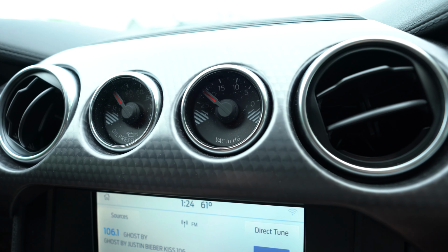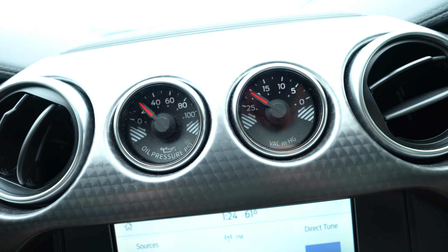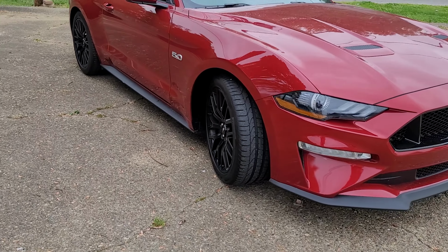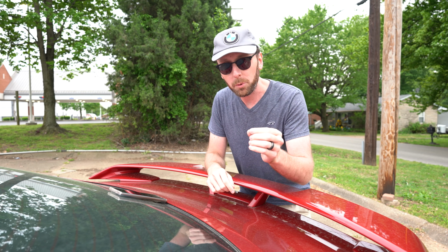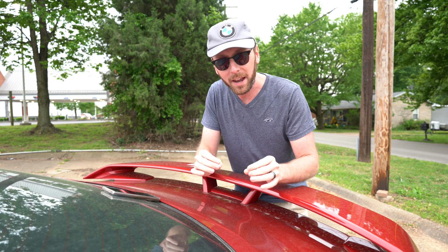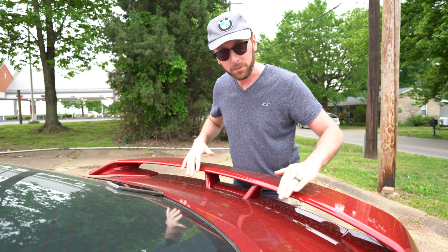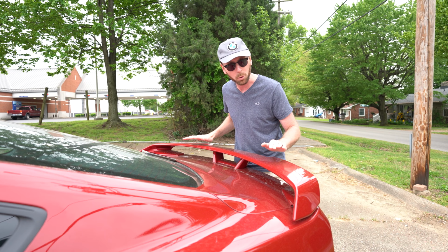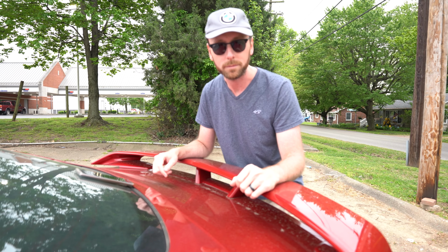And on the inside, we get the gauge pack, which includes oil pressure and vacuum gauges in the center of the dash. There's also a retuned suspension, making the car sportier to drive and reducing body roll. Now, something to keep in mind is with the performance package, this is all coming from the factory. So in addition to everything that I've showed you so far, we have this performance rear wing, which gives the car such a mean, aggressive look on the back end. I was never a big fan of the really small wings they slapped on the regular GTs. This is gorgeous. And you also have improved gear ratios via the 3.55 Torsen rear axle.